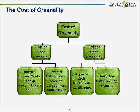So again, we weren't in the room when they made some of these decisions, but from a lot of the things that we researched, we saw that this cost of greenality wasn't there.